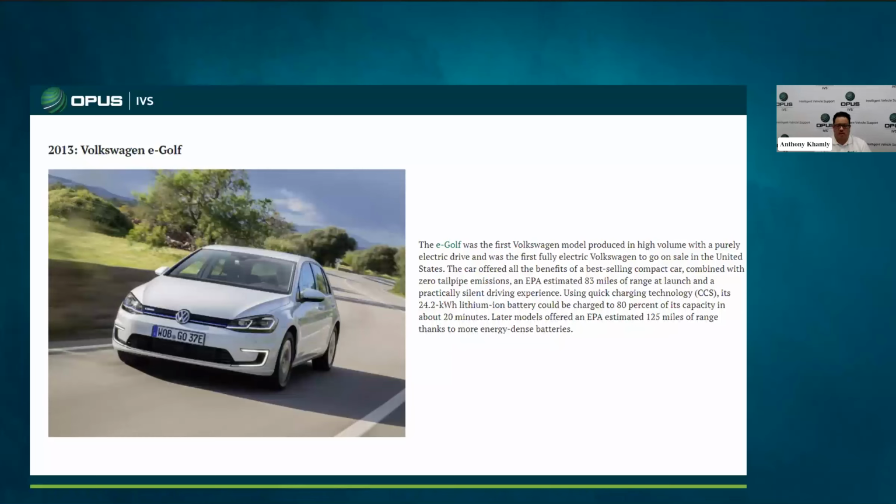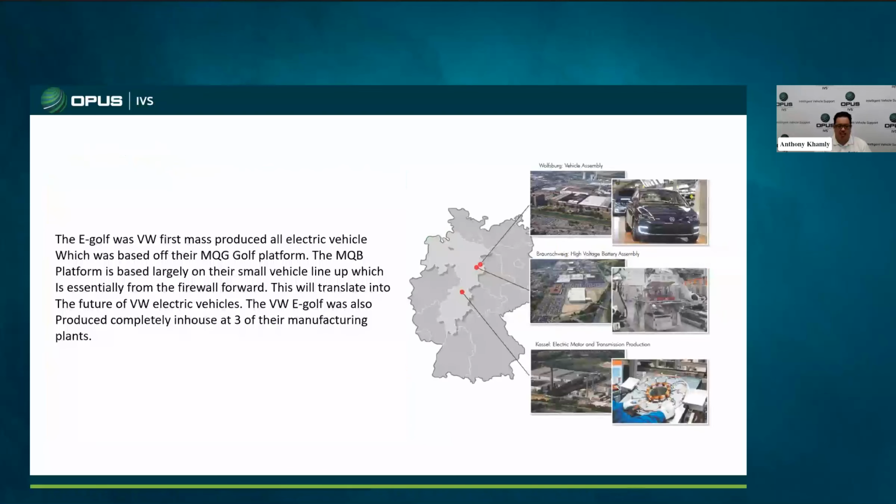Obviously, with first gen technology they did have issues, but as time went on, they started improving on these issues. And this was all pretty much research into what they put into their newer ID4 vehicle that just came out, and their new ID platform-based electric vehicles. So the Egolf was first mass-produced. As a first mass-produced vehicle, it was actually based off the Golf platform.